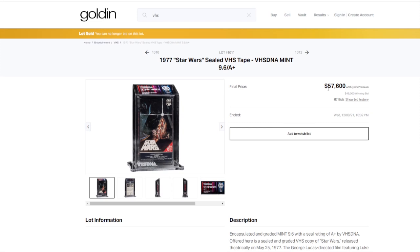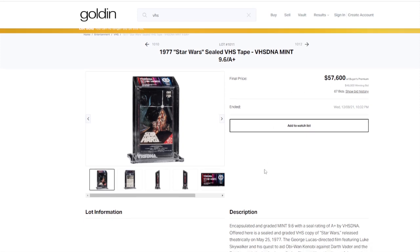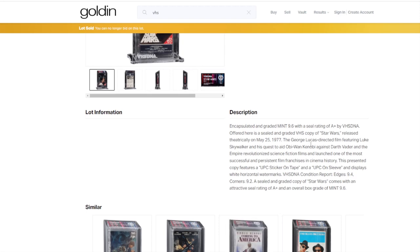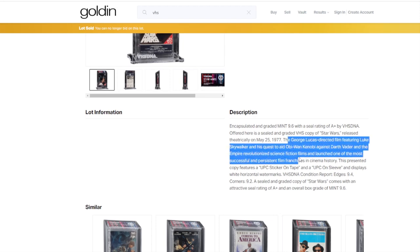And I say supposedly because I'm very skeptical of things like this, because both Goldin and VHSDNA have a lot to gain from publicity of a videotape that went for this amount of money. But let's see what it says down here. Encapsulated and graded mint 9.6 with a seal rating of A+ by VHSDNA. Offered here is a sealed and graded VHS copy of Star Wars released theatrically May 25th, 1977. And it goes on to talk about Star Wars.